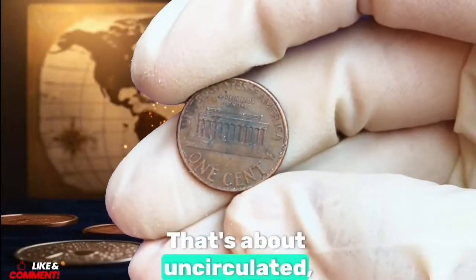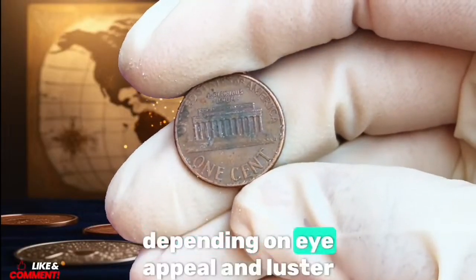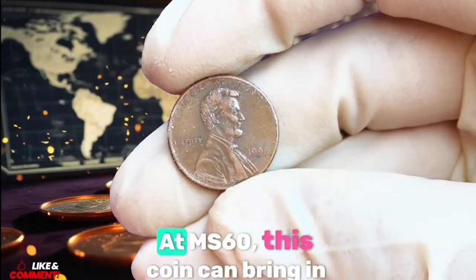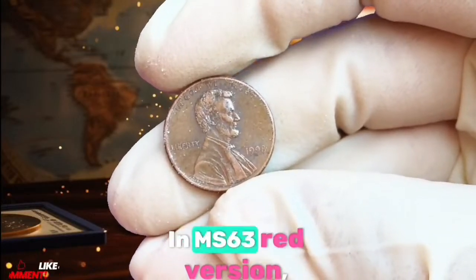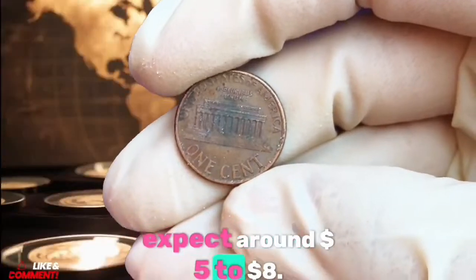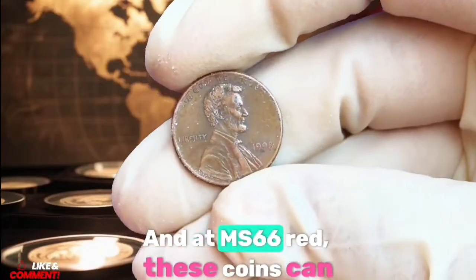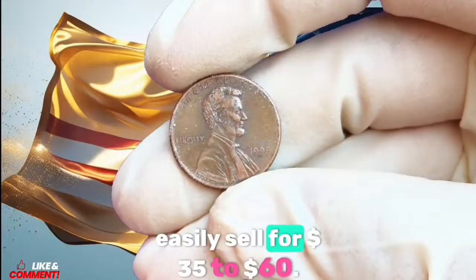That's about uncirculated, and you may be looking at 10 to 25 cents, depending on eye appeal and luster. Now, things start getting serious in the mint state, MS, range. At MS60, this coin can bring in $1 to $3. An MS63 red version? Expect around $5 to $8. An MS65 red. The value climbs to about $15 to $25. And at MS66 red, these coins can easily sell for $35 to $60.